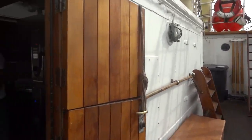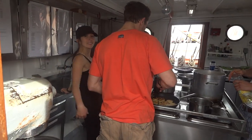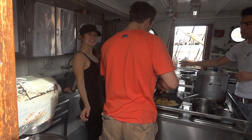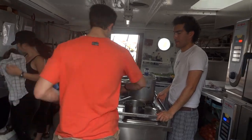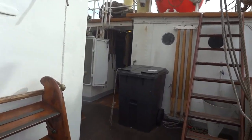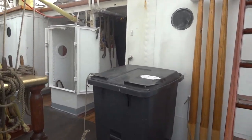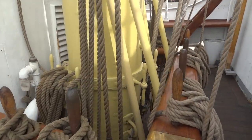And this is the galley. The kitchen, basically, where we have teachers preparing our meal for tonight, and Carlos, our cook, who is preparing our meal for tonight. Galley, we as students have to do galley once every 6 days, meaning help the cook with all the cooking and all that stuff. And if we keep going forward, look, more of these ropes.